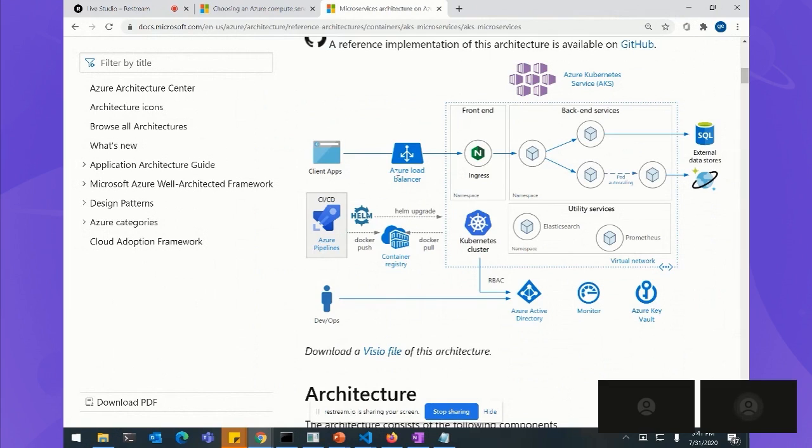And then, if it's an AKS, you have the AKS powered RBAC through Azure Active Directory. There's monitoring, there's Azure Key Vault, or Azure Managed Identity to do some of the identity stuff. And then you have your data, which are external data sources, right? And all this is driven through a pipeline, which is CI/CD. In this case, using Helm. You can use Ansible, you can use Terraform, tool of your choice. And obviously there's a container registry involved here. So that would be the basic architecture.